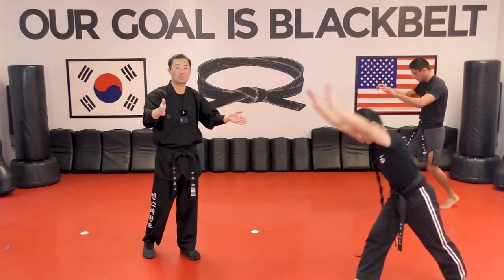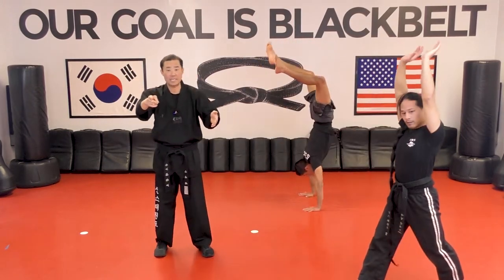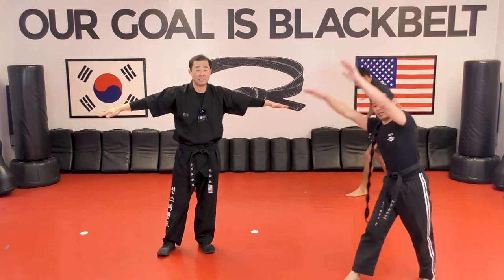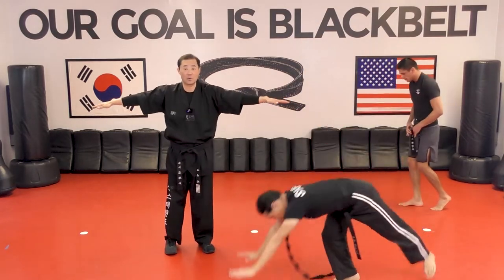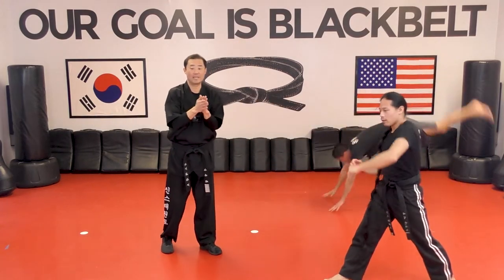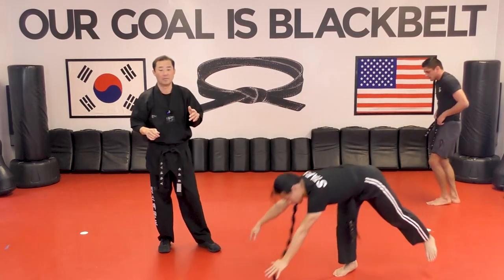Excellent job. Keep going. Arms are straight. Make sure you guys are focusing on good technique. Okay, good technique. And make sure you guys are aware of your surroundings and be aware of your space. Right? Be aware of everything that's going on around you. There we go. Hold that handstand. Oh my goodness. Some of you guys are upside down for a long time. I can see you guys at home.